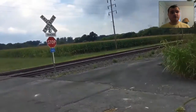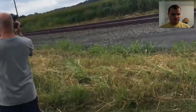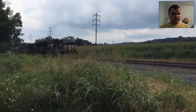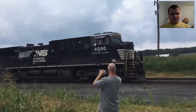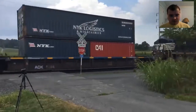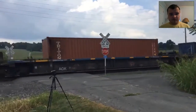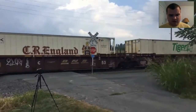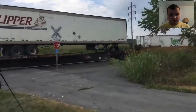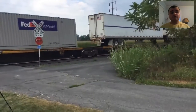It'd be really nice if an eastbound would not block a westbound. Alright, here it comes. Look who's coming. It's NS 4090 going right through Anvil. Nice horn sound you got there. Wow, look at all those double stacks. I knew that was 20K all along. 20K is an amazing intermodal train with tractor trailers and containers. It doesn't matter who is in the front.